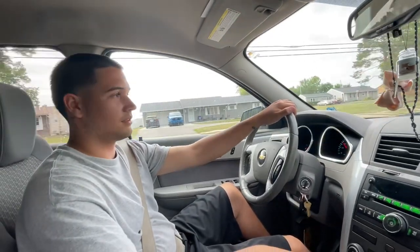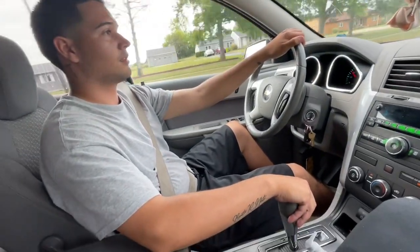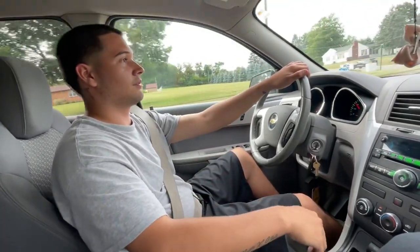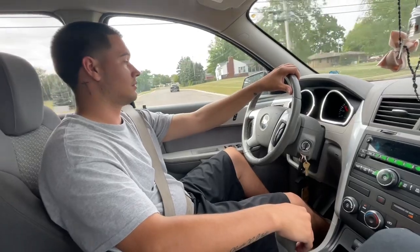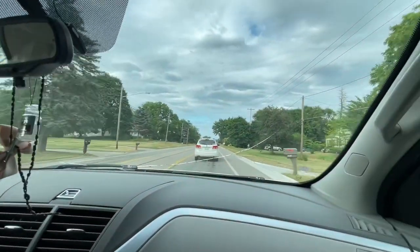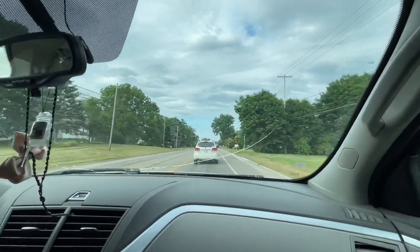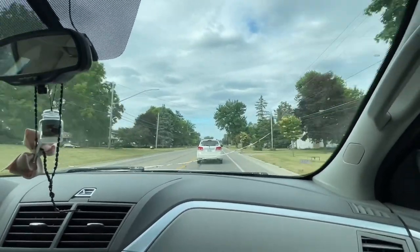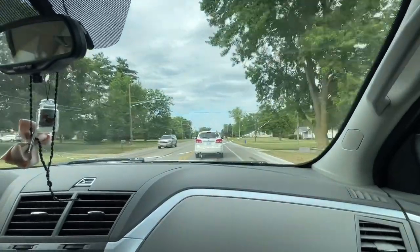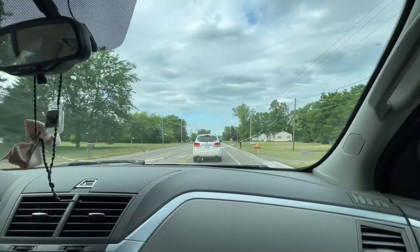Stock seats. Original stains. Original seat belts. It locks if I hit the brakes hard. Pass this car, we're gonna take off. We'll be back for some pulleys.